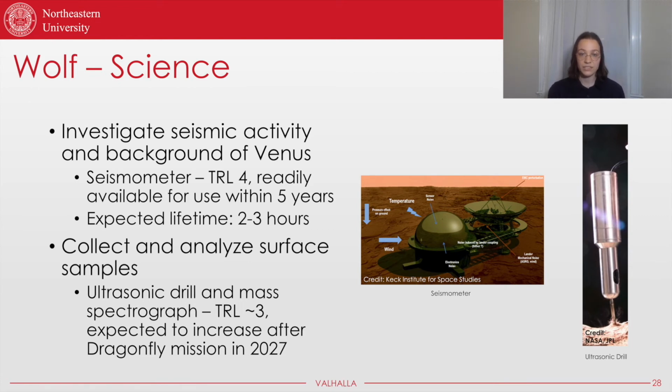Due to size and mass constraints of the current design of Freya and the Wolves, only a single Wolf can fit into Freya's gondola. However, a mass redesign would allow for at least 2 to be used on the Valhalla mission. The purpose of the second Wolf would be to ascertain subsurface composition, and its scientific payload would be an ultrasonic drill and a mass spectrograph. And the samples analyzed would be from one of the regional plains, which make up roughly 60% of Venus's surface.